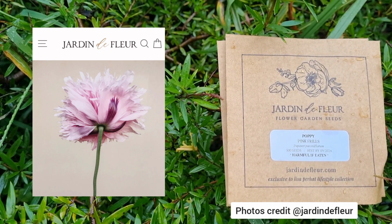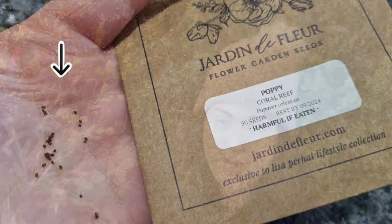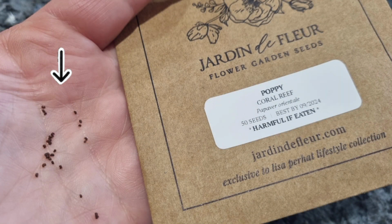There's a bit of alliteration for you, and you can see in the photo it has some maroon stripes on the outside. The first point to make is that poppy seeds are teeny tiny, so when it comes to direct sowing them on the ground, you really want to be careful that you spread them out well, trying to not place them down in big clumps.